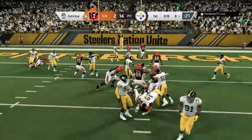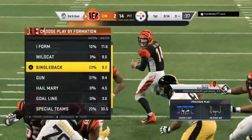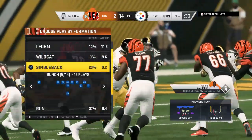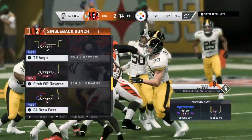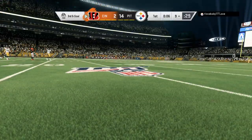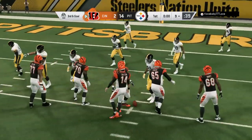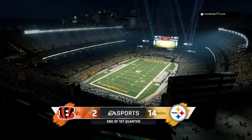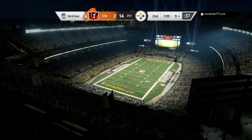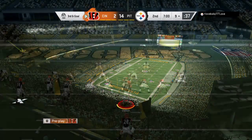Another try for Mixon. Looking for a seam, but finding none. He'll get back to the line of scrimmage, and that's it. No gain on the play there. They're going to need to come up with something better here on 3rd and goal. And this will probably be the last play of the quarter. We are in for a good one as we're through one on EA Sports. Start of the 2nd quarter, and it's the Bengals in control of the football as they'll see what they can do on 3rd and goal.